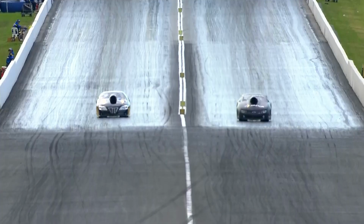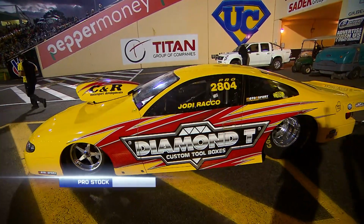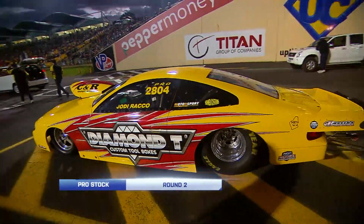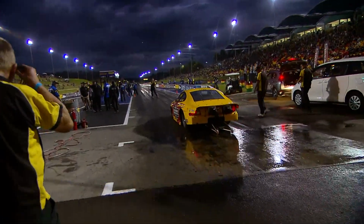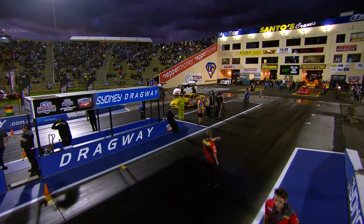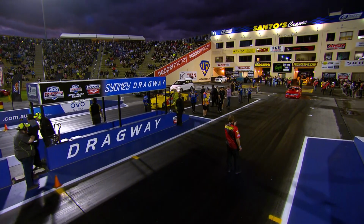Confidence is good because you know you're on the right path straight away. Instead of coming out here, we've already gone 7.06, it's not bad for a first meet. And that's a very important point, in that he's not worried about the car. He's just getting on top of his driving because these things are absolutely critical. The driver has to be precise, particularly on the gear shifts.